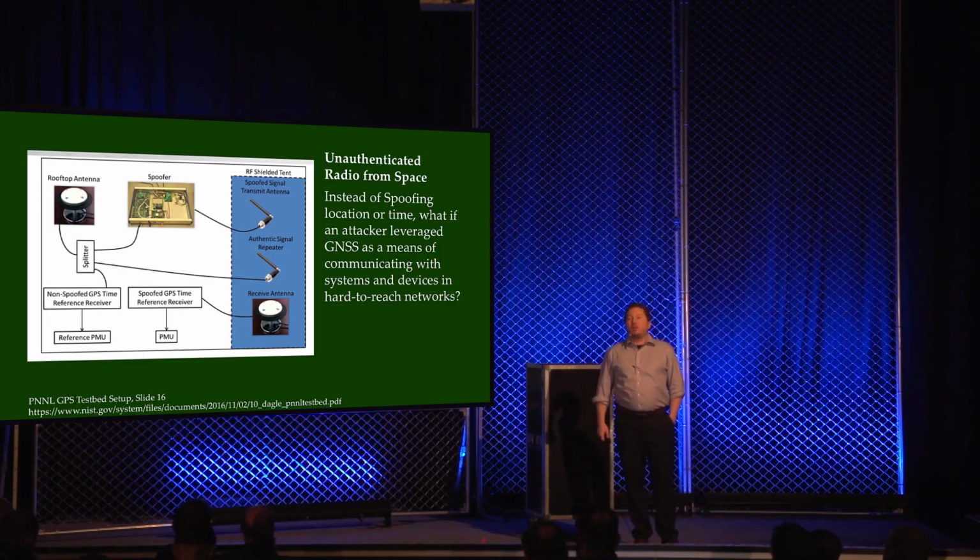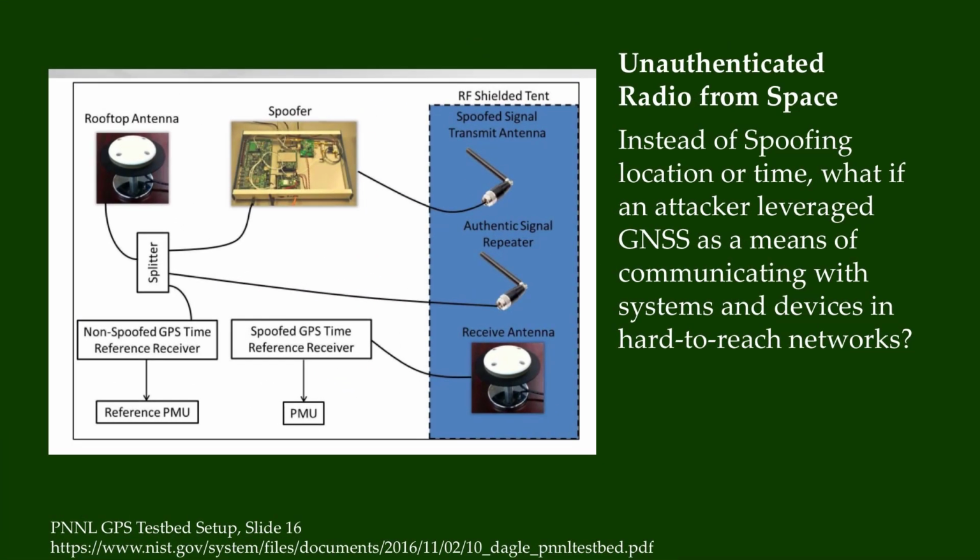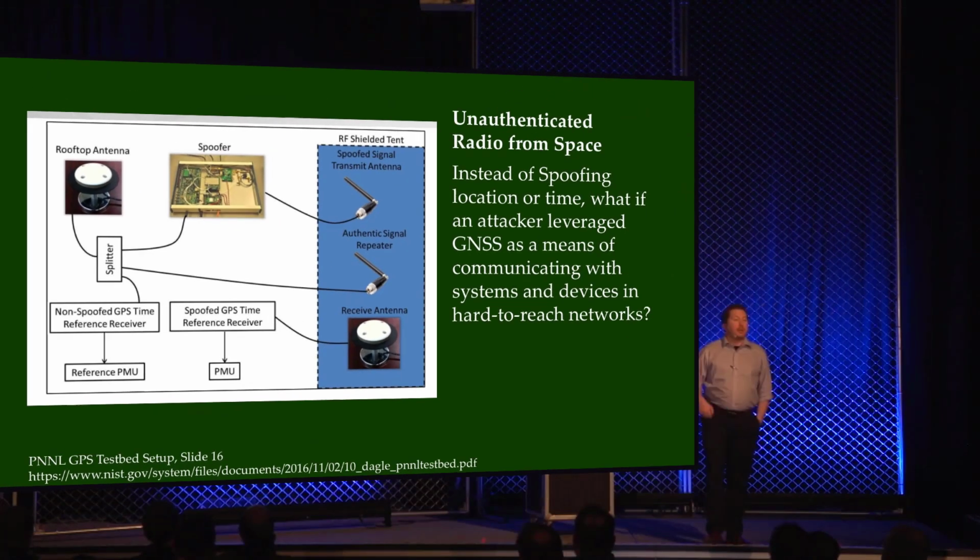My presentation is actually looking at the core problem. This is unauthenticated radio from space that we allow into industrial control systems just because we feel like it, just because we need it, just because we think it's a really good idea. So I'm not actually talking about spoofing here. I'm talking about building a command and control channel using GPS.